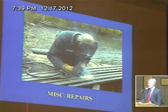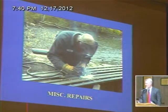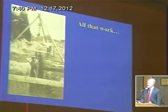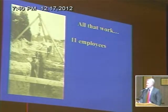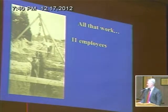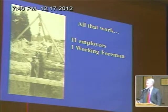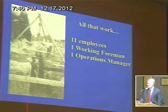Miscellaneous repairs, anything you can even think of. A railing that's broken somewhere, a bridge rail somewhere, we'll be out fixing it. So all that work I just showed you, other than the custodians and mechanics, all that work is performed by 11 employees who have vacation time, sick time, etc. Like right now, we got 8 guys in, that's it each day. On top of that, managed by 1 working foreman and 1 operations manager who do get their hands dirty also.